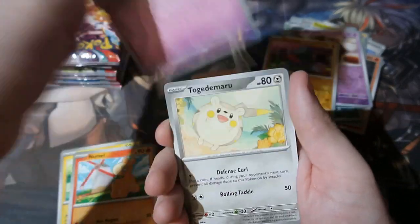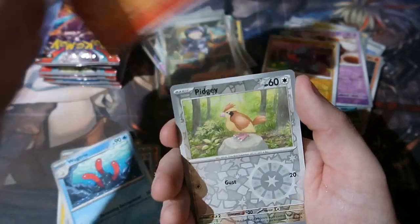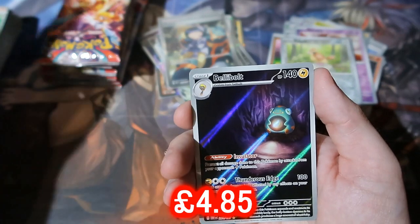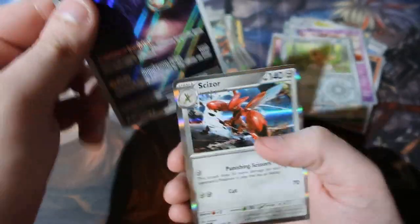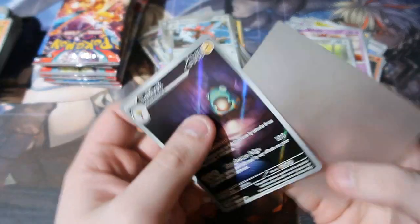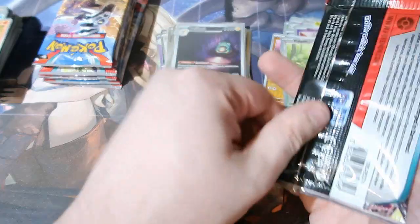Numel, Mawile, Togedemaru, Wooloo, Darmanitan, Pidgey. Nice! We got Bellibolt! He's like me, big belly boy! There we go! Nice little alternate baby altar. And a Scizor. That's a good... Another... It's pulling back now, people. We're pulling through. We got some good cards here, people. We got the baby altars as well. I love it.